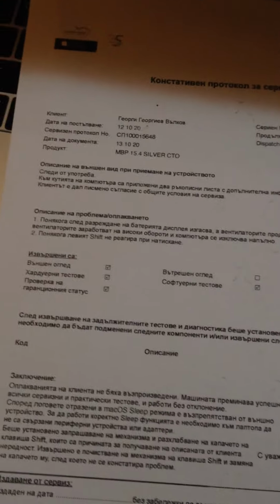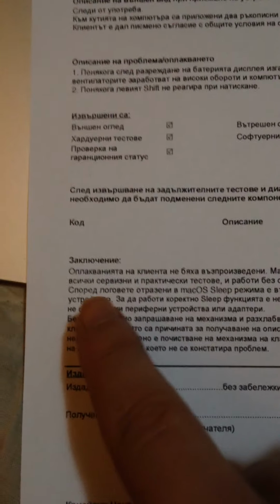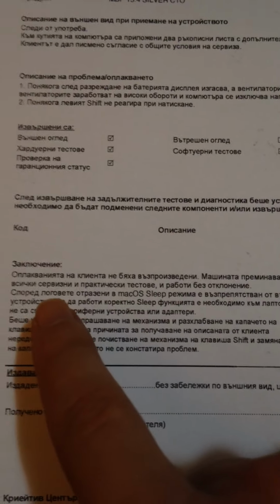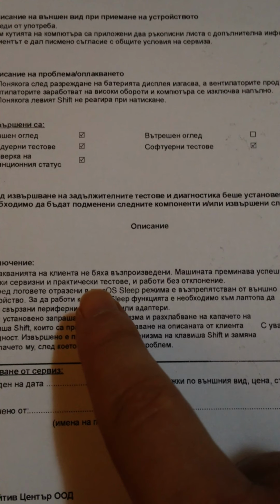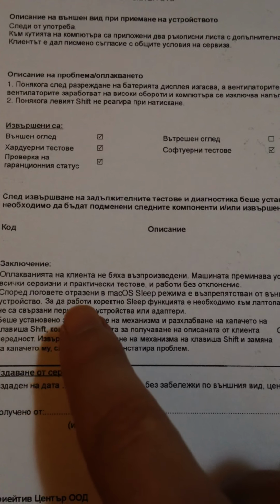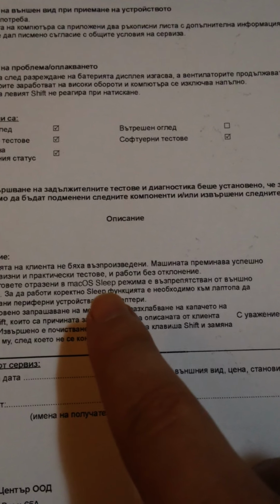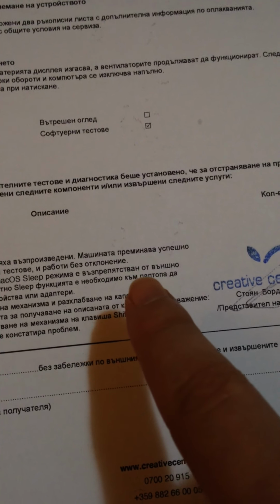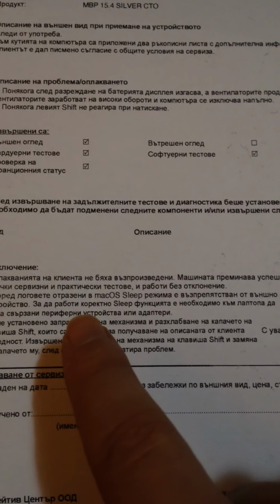there will be a loud fan spin and the device will power off. And this is what the service came back with. It says, conclusion: the client's complaints were not reproduced. The machine underwent all service practical tests and worked without any deviations. According to the logs from macOS, the sleep mode was prevented by an external device.